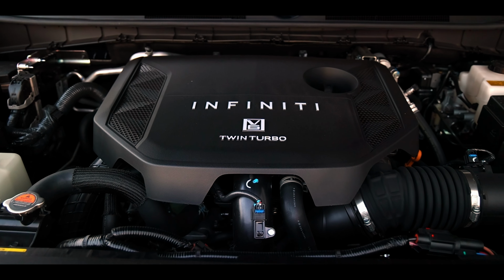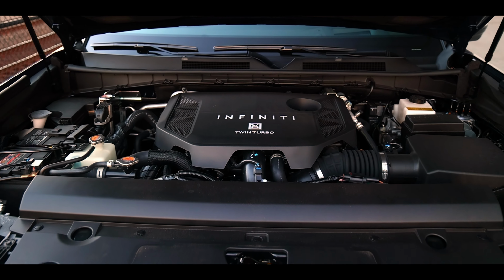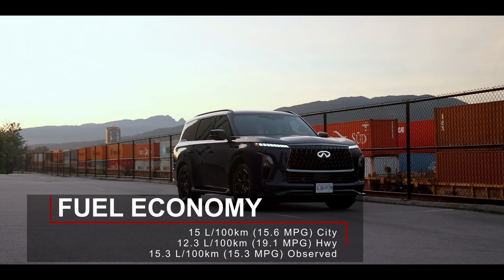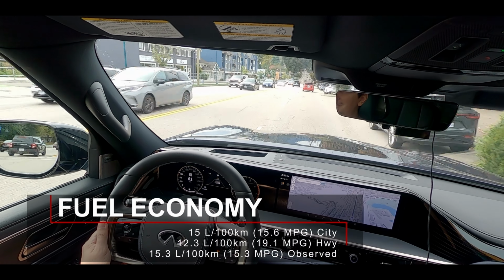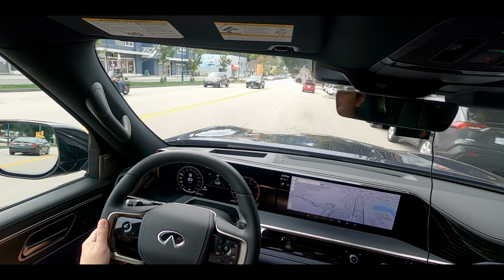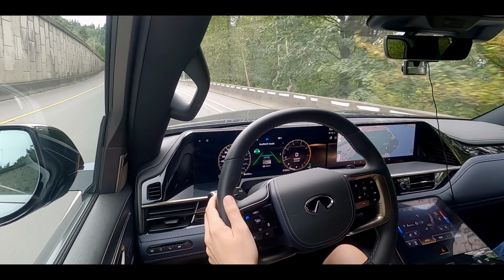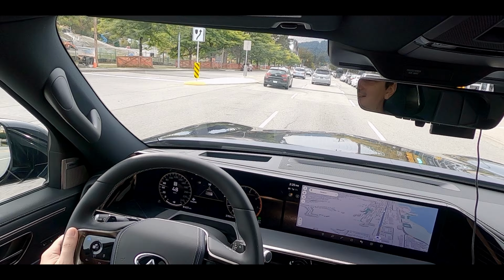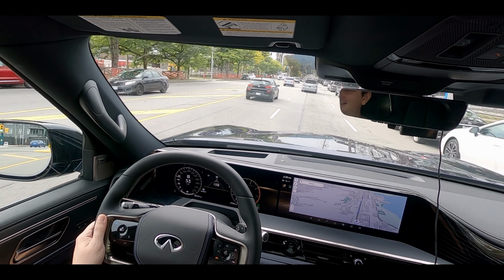Despite its downsizing, this isn't a very fuel-efficient engine, at least in city traffic. Officially, it's rated for 15 liters per 100 kilometers, but my average fuel consumption is way higher than that. My average fuel consumption for this week is 15.3 liters per 100 kilometers, and that does include a few highway drives. On highways, this is a very comfortable and fuel-efficient SUV. It gets some pretty decent fuel economy numbers, but it's in the city where this engine is very, very thirsty.